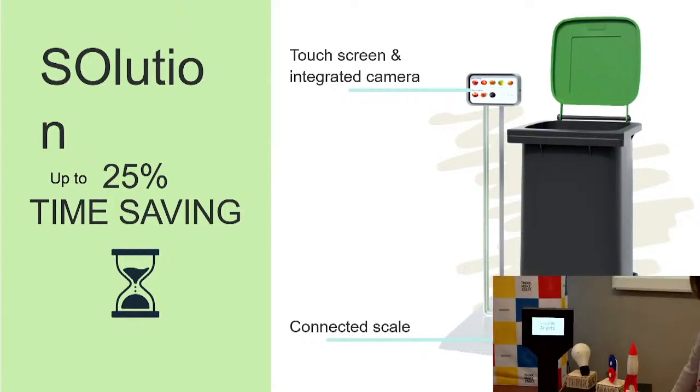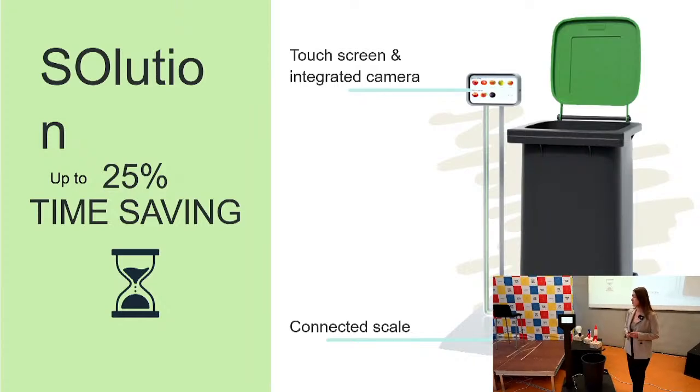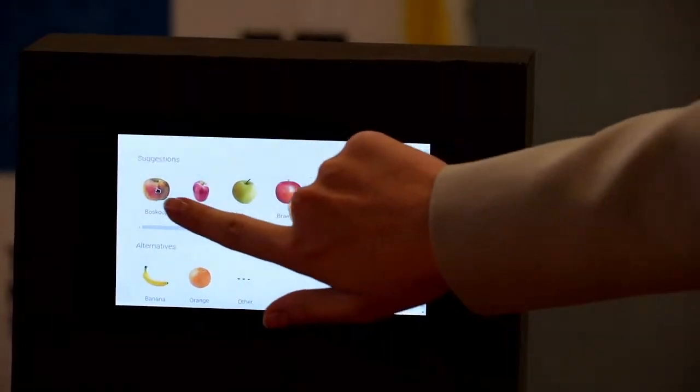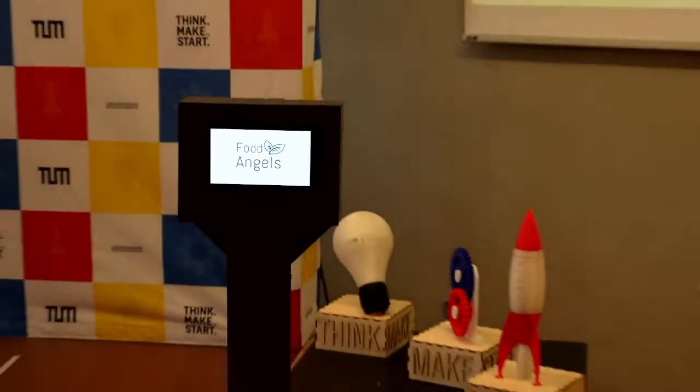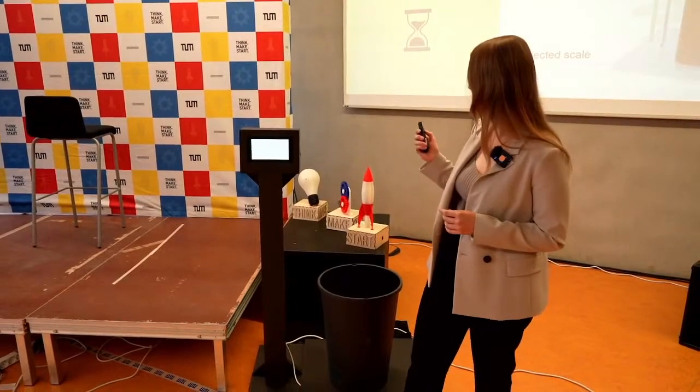The audio signal tells her that it got detected as an apple. She can throw it into the bin, and the integrated scale on the ground detects the weight of the apple. And now she has to do only one confirmation click to start the writing off process and to book out the apple from the inventory system of the supermarket.